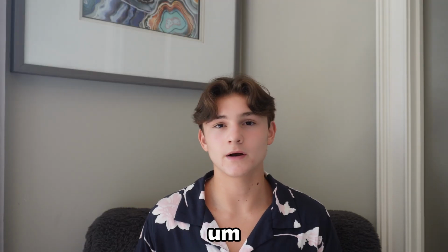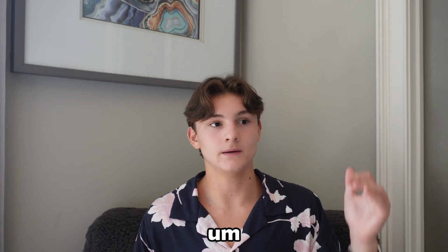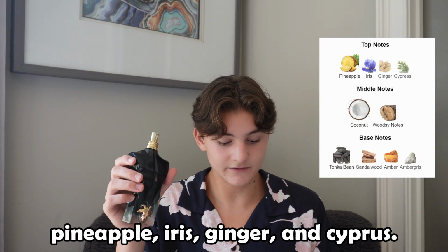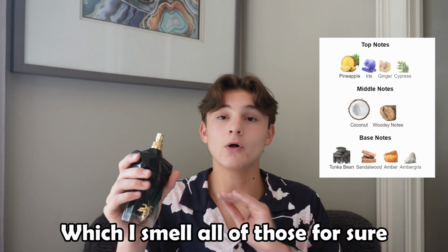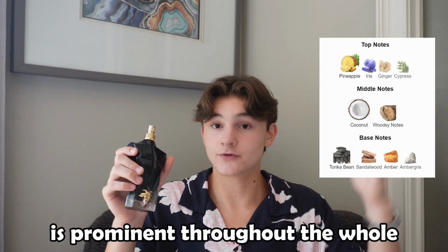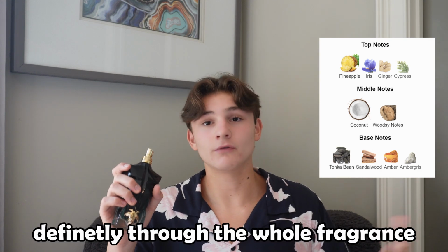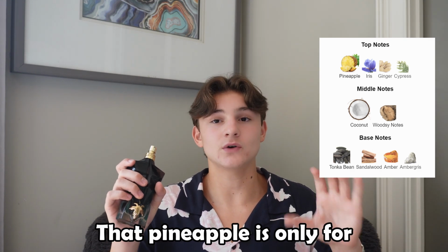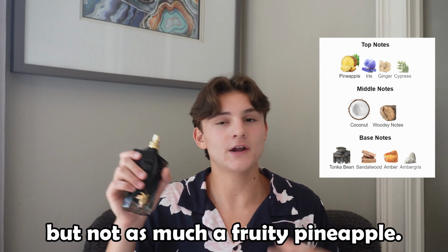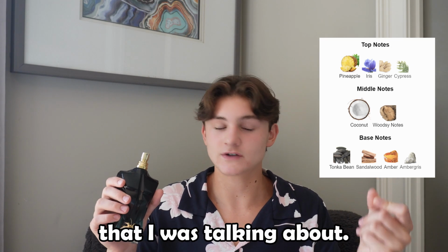All right, now I'm gonna pull up the notes on Fragrantica and see how they match up and see if I discover any more depth to this fragrance. All right, so Fragrantica says in the opening, this fragrance has pineapple, iris, ginger, and cypress, which I smell all of those for sure. The ginger definitely is prominent throughout the whole fragrance. Maybe a little bit less in the dry down, but definitely through the whole fragrance you can smell that ginger. That pineapple is only for a couple minutes in the opening though. It does kind of change into a tropical smell, but not as much a fruity pineapple. And that's what kind of gives that citrusy-like opening that I was talking about.